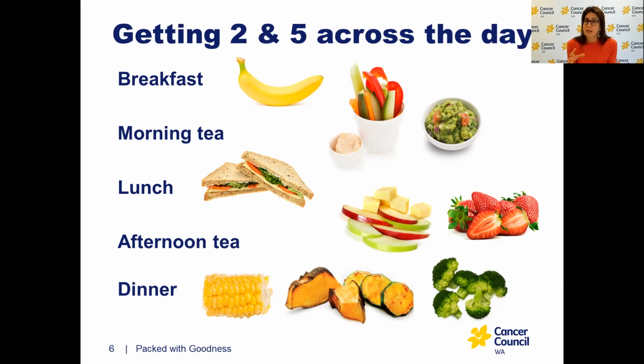It might also be mushrooms on toast, but it's something there that's started the ball rolling. You might serve a vegetable-based dip at morning tea, a cheese and salad sandwich at lunch, dice up some fruits for afternoon tea, and then obviously some veg for dinner. But essentially it's just showing you that they need to be scattered across the day if you're going to hit those targets by the end.